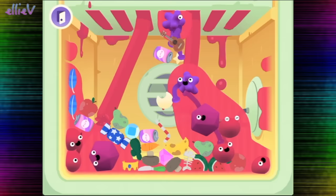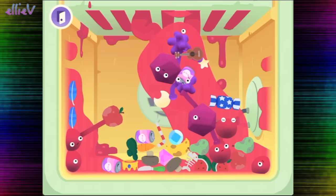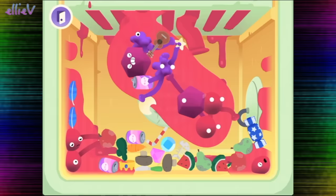Yeah. Oh! He's juggling it! No, hold on, look at this little lid up here! He's playing the guitar and he's spinning the star! And this one over here is spinning this and doing something with the drink. What are they doing with that soda can? I cannot see what's happening.